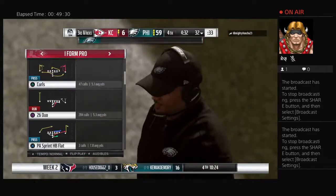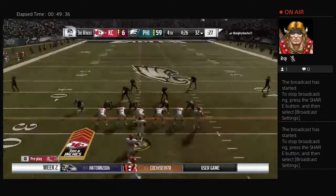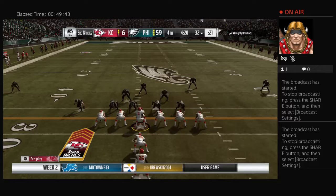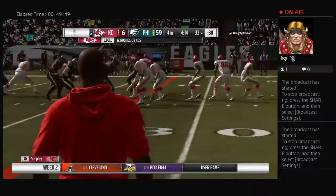How about the timing on that one? Boy, they were in sync, weren't they? 3-step drop, ball's out of his hands, right to the tight end. Nice completion, just like they do it in practice. On 3rd down, here's Bell. Call it no gain there, and it leads to a fourth down.